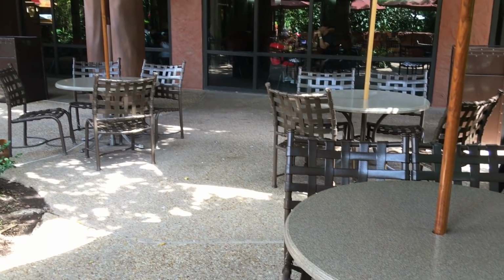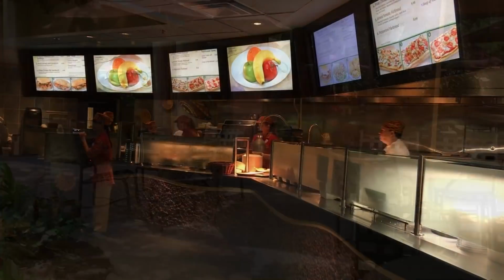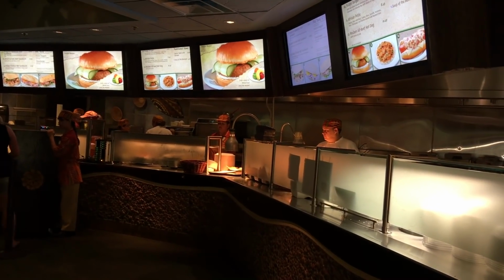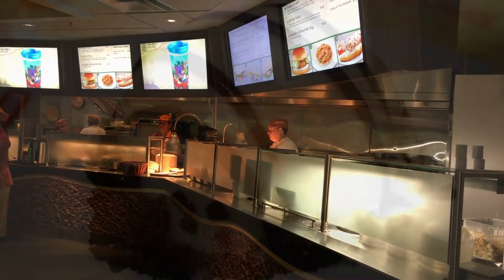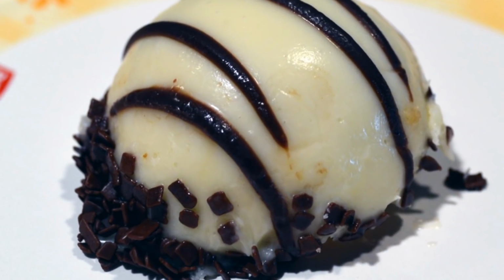You do have to take a bus to get there, and then you have to walk through practically the whole resort to find the Mara. It's downstairs by the pool. Now this is a fusion of African, Indian, and American favorites, but it's the sweets you want to pay attention to here at the Mara.